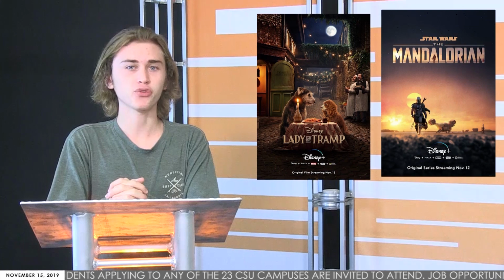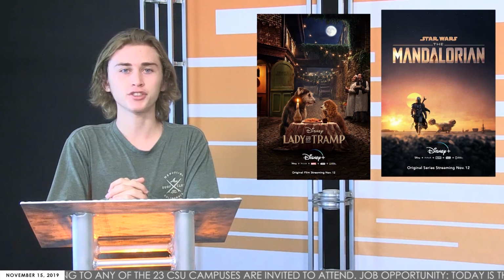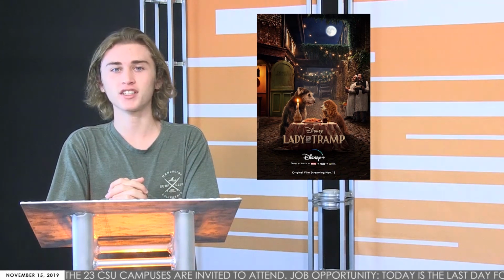As for originals, we have The Mandalorian, The Lady and the Tramp live-action remake, the new docu-series The Imagineering Story, and the National Geographic show that is about Jeff Goldblum doing fun things while being Jeff Goldblum, among many other shows. I have watched most of the originals so far, plus the two movies, and I have not got to everything, but what I have watched is pretty great.